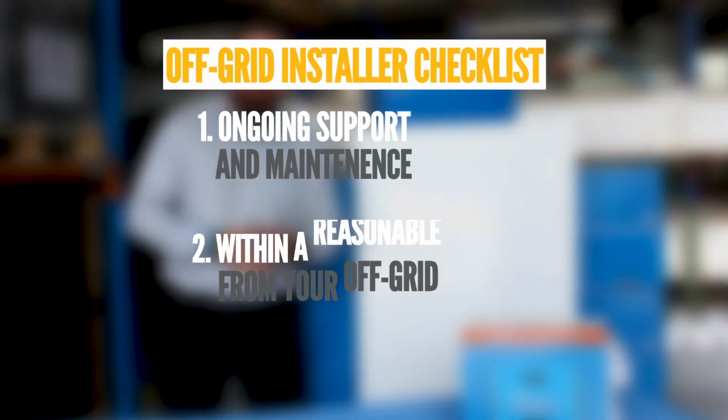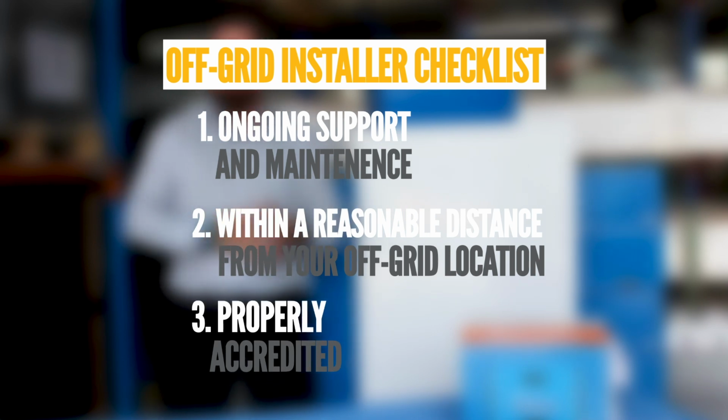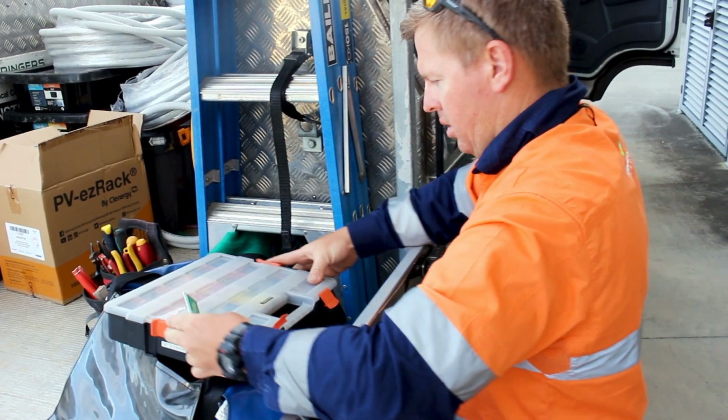They need to be able to offer ongoing support and maintenance. They need to be within a few hundred kilometers of you if you're going to be relying on them for future service and support. Off-grid systems do rely on ongoing service and maintenance, and choosing that installer is very important.